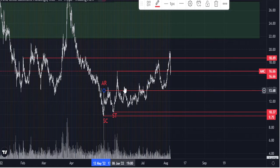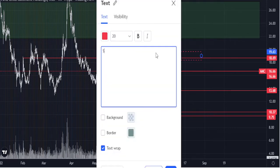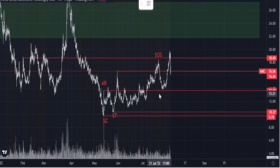But the weird thing is, there's a lot of weird things here. It normally doesn't pop through this many times, but it's okay as long as it doesn't pop through both and come back through. So technically, it's not an issue. And then we have our sign of strength, which I mark as SOS. Sign of strength just lets you know that it's probably going to go up. Now, in most cases, your sign of strength is followed by a BU.